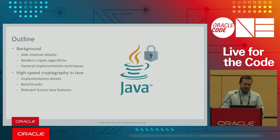So, the outline: I do need to give quite a bit of background on the motivation for these algorithms, why they're good, and how you typically implement them. And then for the second part of the talk, I will focus specifically on what we did in Java for the JDK, give some benchmarks, and talk about how maybe we can improve this in the future.